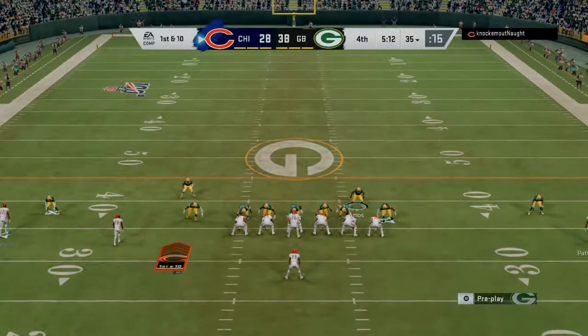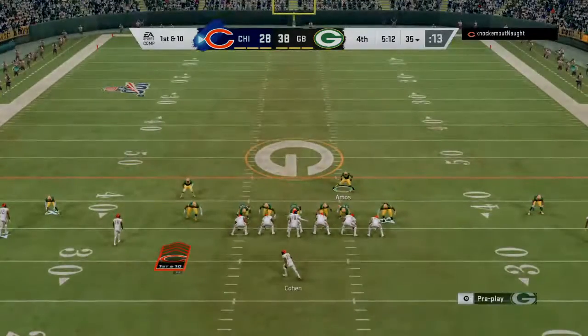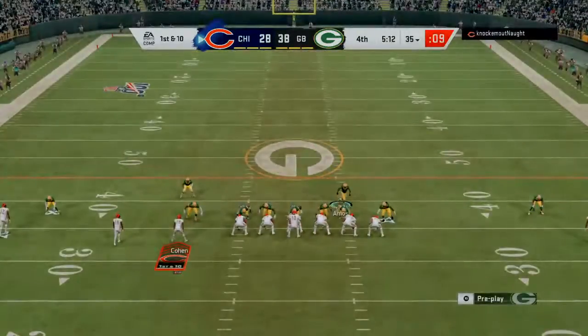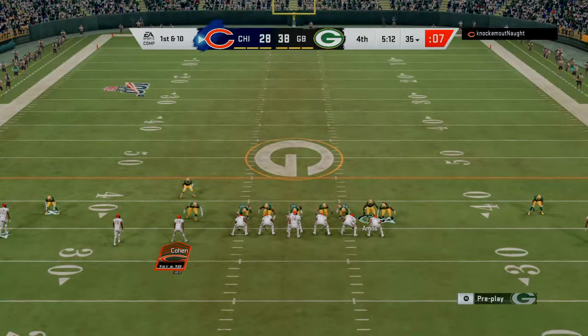Alert, alert. 52's the mic, boys. Crunch time, defense. 52's the mic right here, over there, right? 52's the mic. Red, up.